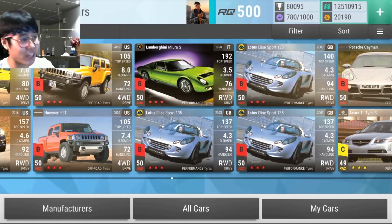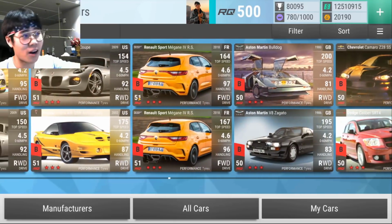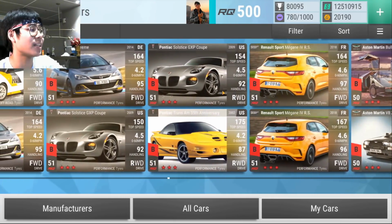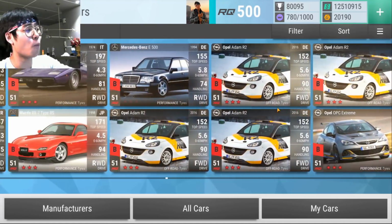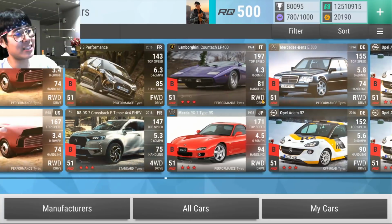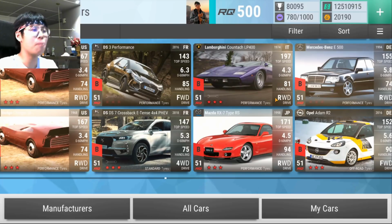So like 3 Elise Sports, or 2 of these, or 2 of that. I got a lot. I got 2 Megane 4 RSs. I think that's a fantastic little French car. 2 Solstice, 2 OPC, 4 Opel Adam R2s. Now, what you want to see here, if you play a lot of clubs, take a look at this garage, take a pause, and take everything in, okay? Because I'm making a lot of money from clubs from all of these cars.